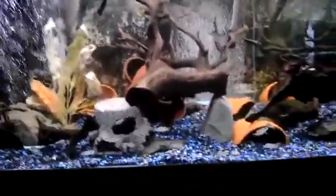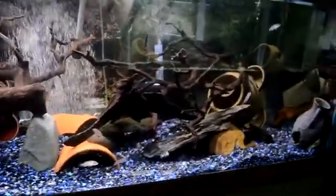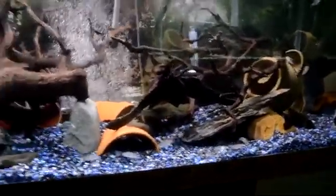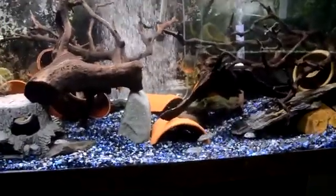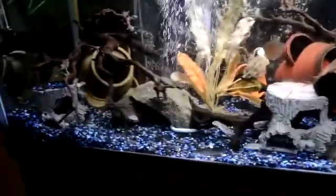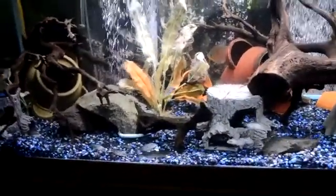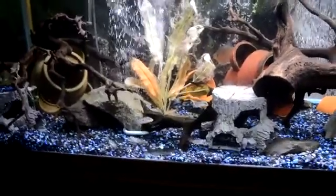Once you get that established, make sure that tank is not in a high traffic area, which is not going to stress them out. My tanks are in the garage. They don't get stressed out. Look at all these guys, very active, swimming back and forth in the tank, showing me very positive signs of success so far. And number 4 is feeding.